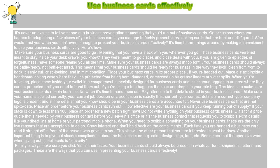Do not write anything on your business cards unless it's for a price quote that's needed by your business contact before you leave his office, or it's the business contact that requests you to scribble extra details like your direct line at home or your personal mobile phone. When you need to scribble something on your business cards, these are the only two reasons that are acceptable to do so.